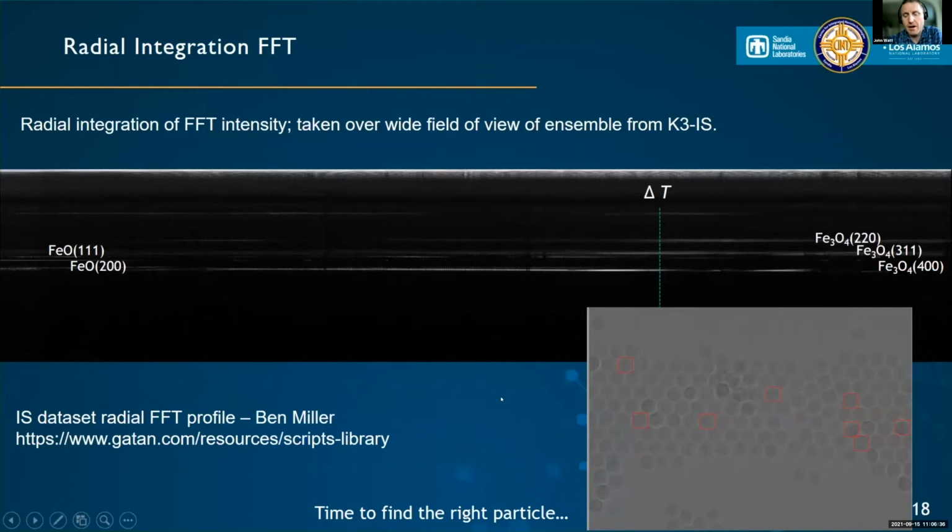And so here, this is kind of another sanity check. This was some code written by Ben Miller from Amatech, and you can find this on the Gatan website in the scripts library. What this does is it takes the FFT of each individual image and does a radial integration, and then plots that in a 2D map. So what I'm looking for here is the emergence of this 220, but this is not diffraction. This is from the bright field image. But this matched what I saw in the diffraction in situ. And so now I can see that when I'm trying to zero in on a particle, this is the region that I want to look at, between frame 1 and the final frame.